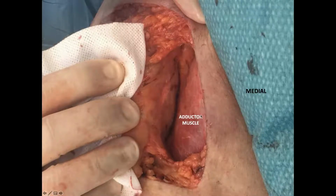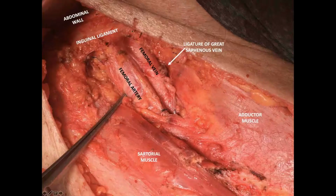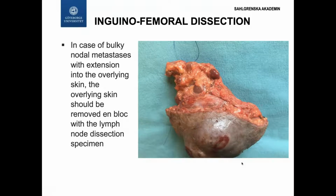This is the adductor muscle on the medial side. So I have a flap, go down to the muscle, bring it out, and then go up, abdominal wall, inguinal ligament. You skeletonize, maybe you can do it a little bit better than what I did here. The artery and the vein down to the apex, and here we have the sartorial muscle as the lateral boundary. So this is the area you should remove. And in this case, it was a bulky nodal metastasis. So then you of course remove also the skin overlying the tumor to take it out en bloc.